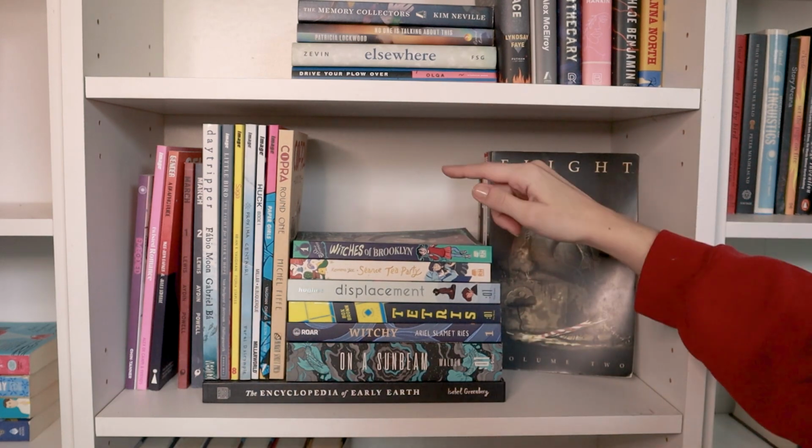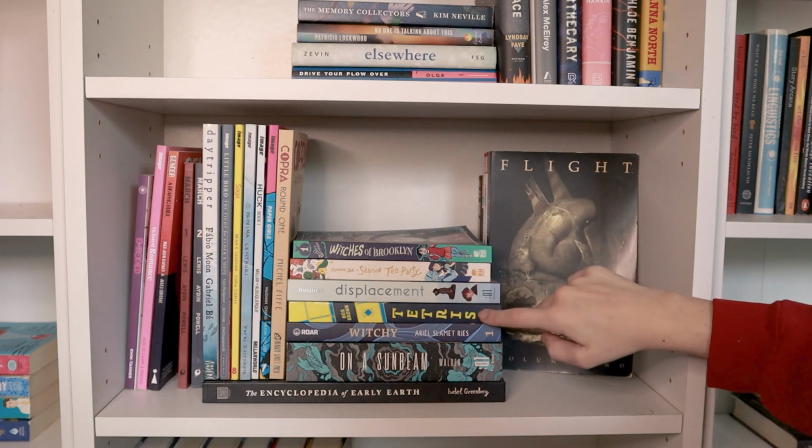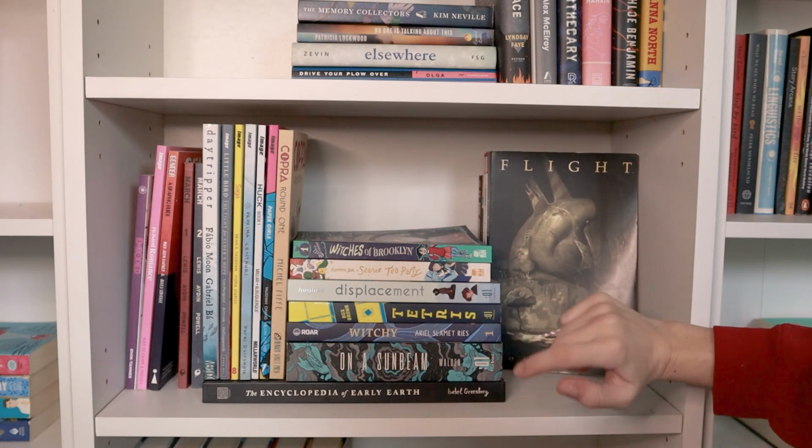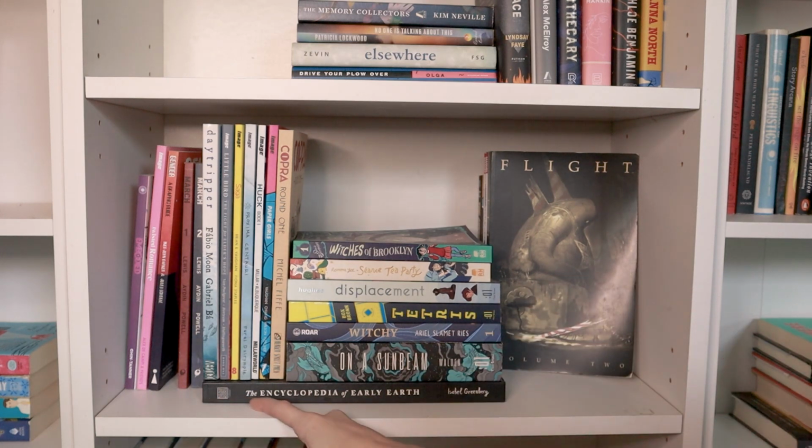Witches of Brooklyn Volume 1, Seance Tea Party, Displacement by Kiku Hughes, Tetris by Box Brown, Witchy Volume 1, On a Sunbeam by Tilly Walden, and then down here is The Encyclopedia of Early Earth by Isabel Greenberg.